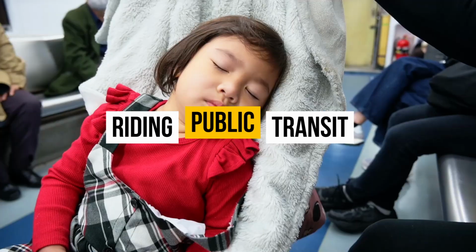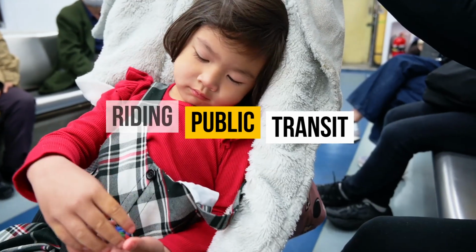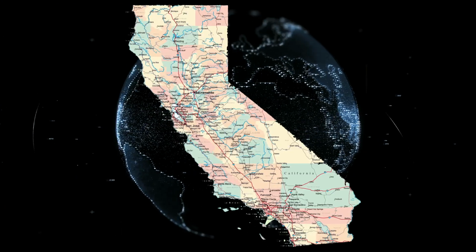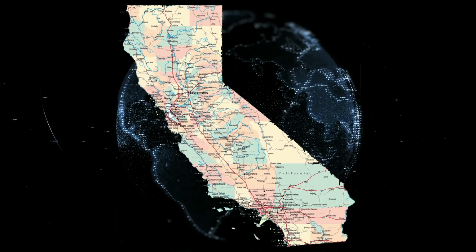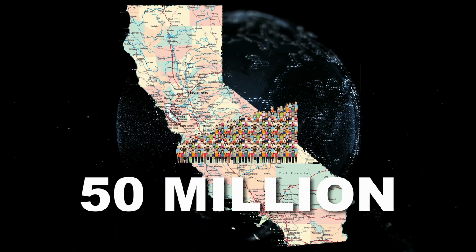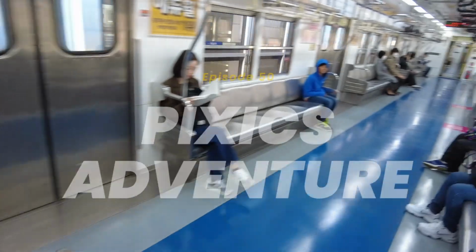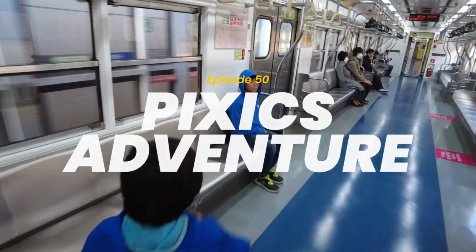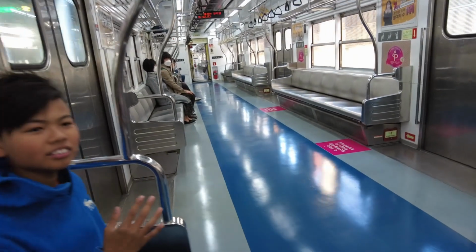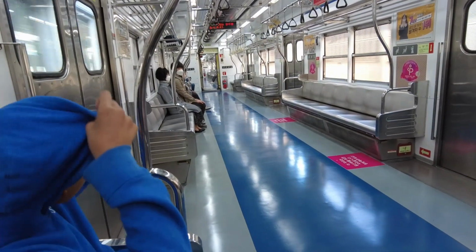We tried every form of public transportation in Korea, and here's what we learned. In a country that's just a quarter of the size of California but houses over 50 million people, the use of public transportation is incredibly prevalent. In fact, it's entirely possible to live your entire life in Korea without ever needing to own a car. You literally can get to any destination you want.